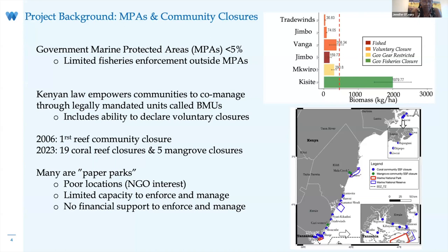There are two main types of MPAs in Kenya. These are marine parks, where nothing is allowed except non-extractive activities like tourism, education, awareness and research, and that is equivalent to IUCN category two. Then we also have marine reserves that allow fishing. It's supposed to be sustainable fishing, so destructive gear like beach seines, spear guns and poisons are completely prohibited. This is equivalent to IUCN category six.